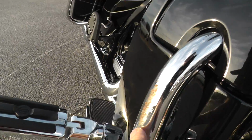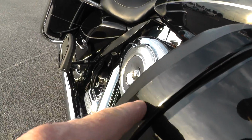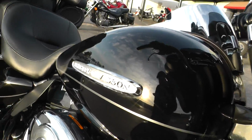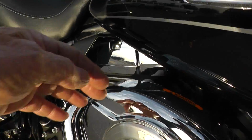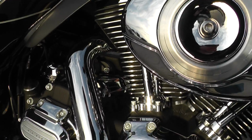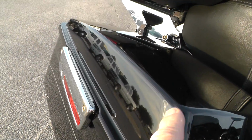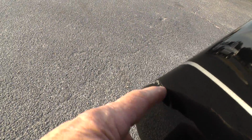But here on the engine guard, you can see where there's just a little bit of rash, and on this lower leg fairing there, and right here. Didn't do anything to the tank or any of the engine chrome. This bike has the stage one upgrade with those slip-on Reinhardts, so it's got a really nice sound. We'll fire it off in just a minute. And you could actually take this bag and have these little scrapes and scratches fixed.